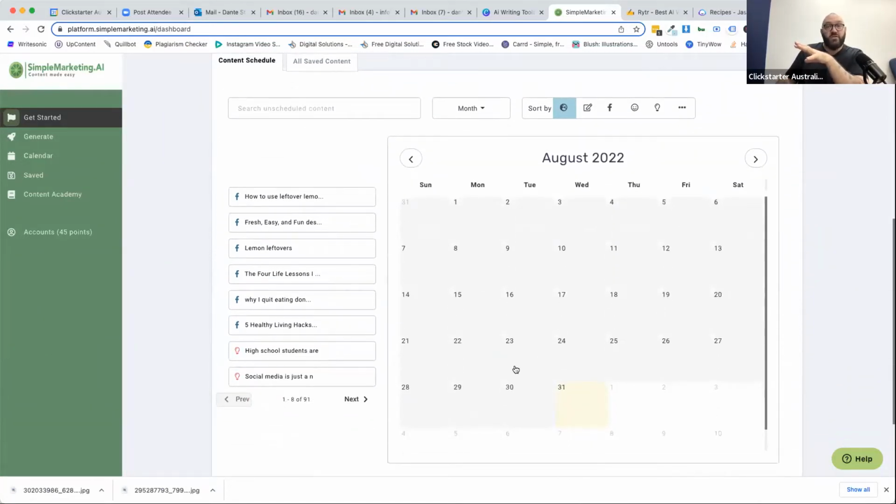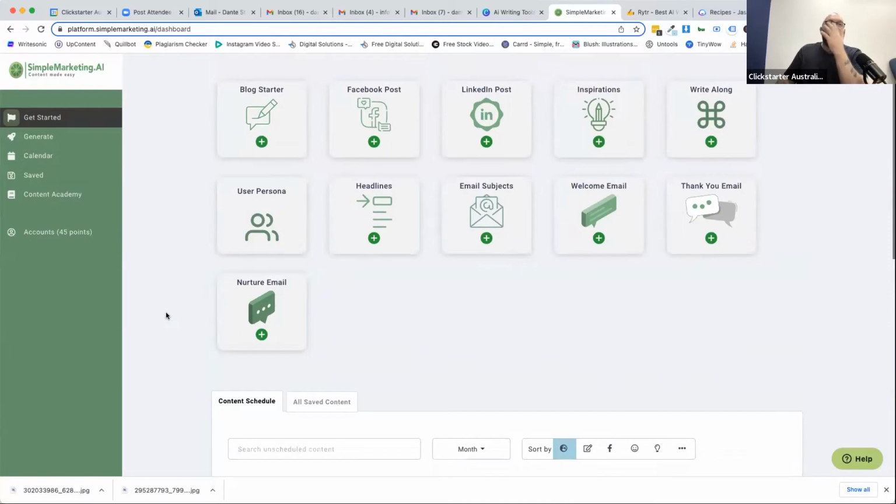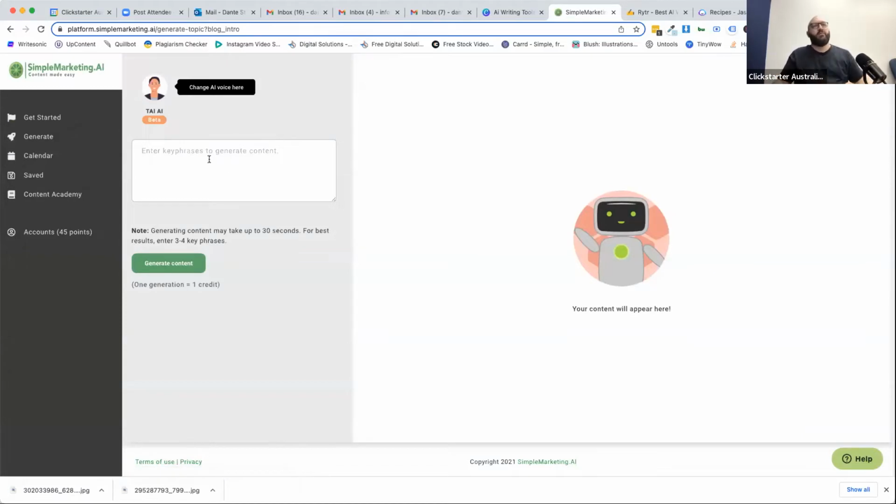Now, it does have a content schedule, so you can get an idea of things that you can write about, and then you can post it from there, and it allows you to copy and post this off into your particular social media place. It has a very limited number of things that it does, though. One of the things it can do is form what a blog starter would be. The blog starter will not write the blog for you, but what it will do, if we go in here, is start the process for you. So I'm going to put in my key phrases. It also has voices that can do this. So I'm going to start writing the key phrases, which are going to be about, let's just say, iPhone versus Android.